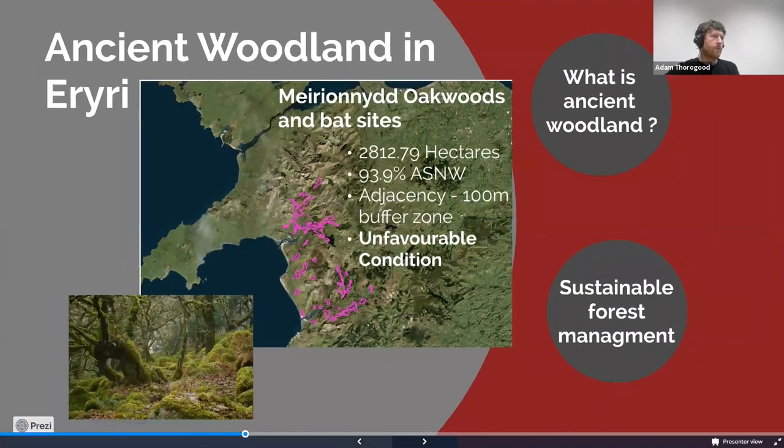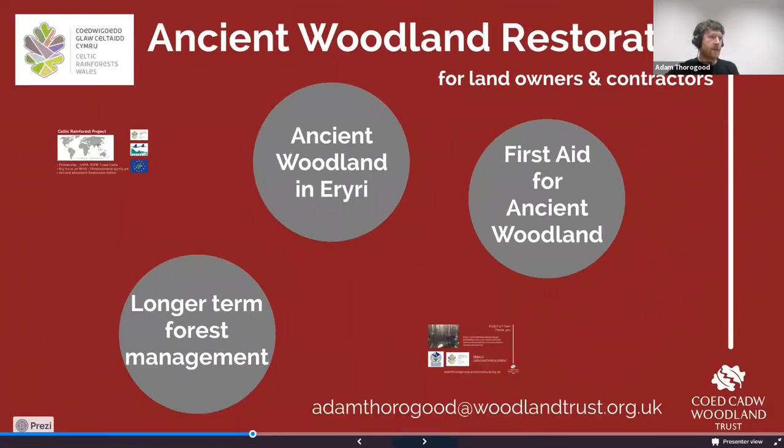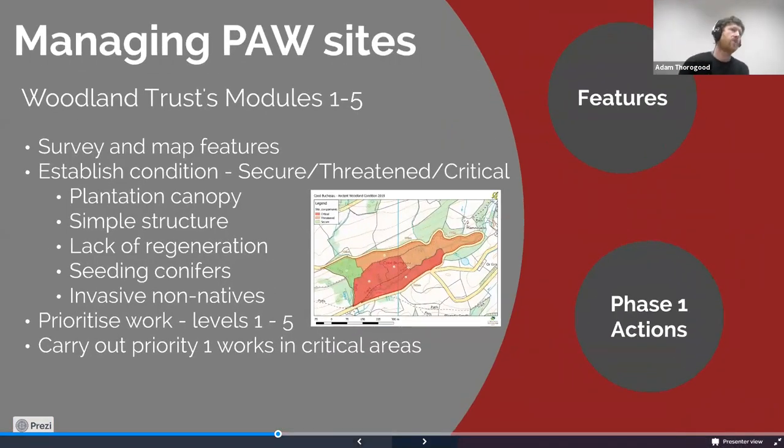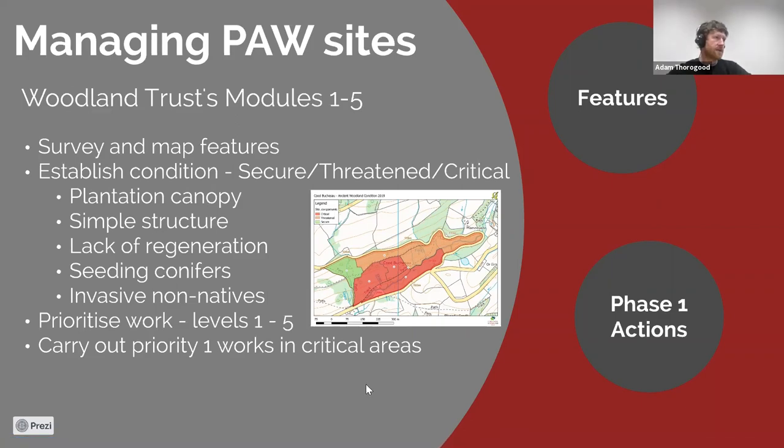Okay, so now I'm going to look into first aid for ancient woodland. So how would we establish the best way of managing these sites? So a lot of the ideas I'm drawing from right now are taken from the Woodland Trust's modules on ancient woodland restoration. There's five of these. So these are available on the Woodland Trust website, and they establish a series of phases which can be followed for the restoration of these sites.